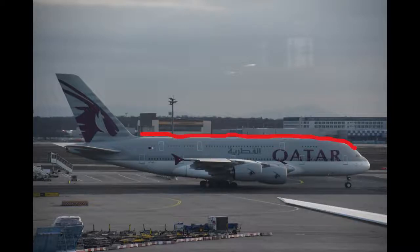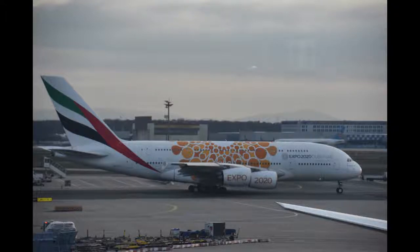As we continue to look at this Qatar Airlines A380, you can see that the second deck goes all the way from the forward part of the aircraft to the aft part of the aircraft. The A380 is the only true double-decker airliner that is out there.